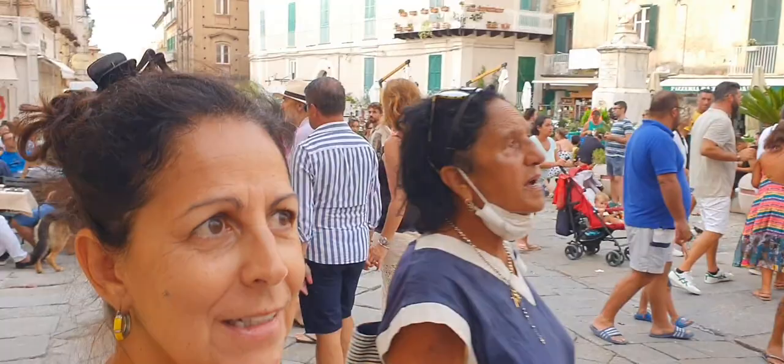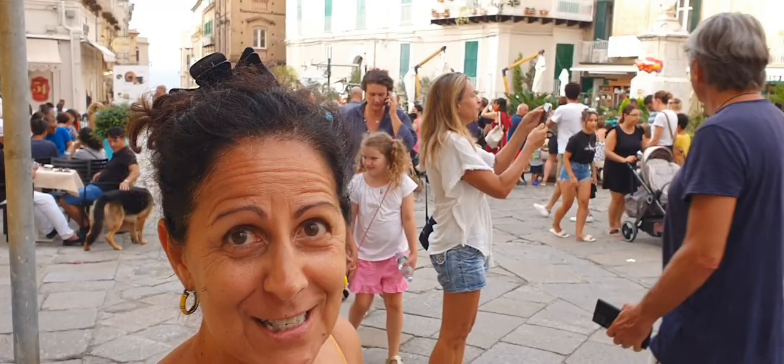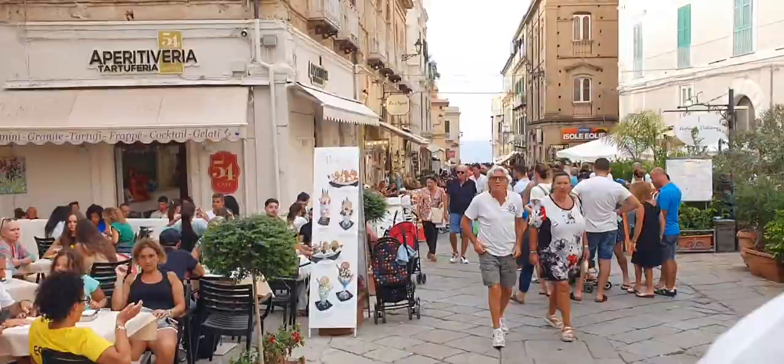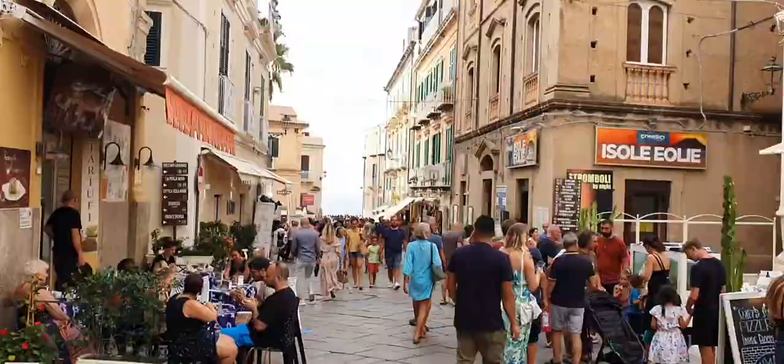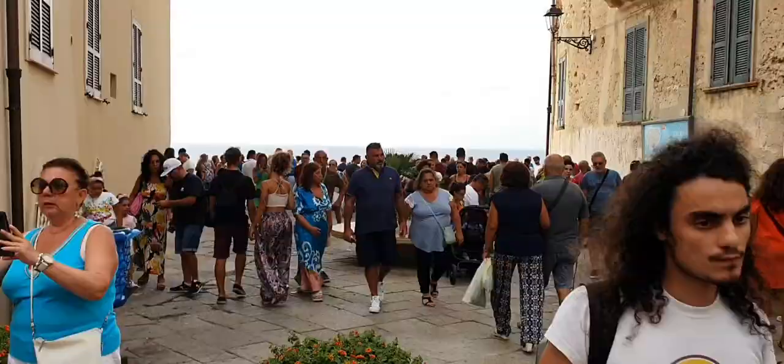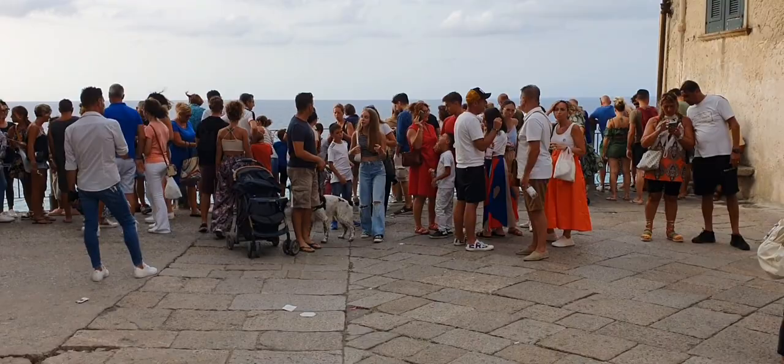Piazza Epule. I think that's how you pronounce it. I think it's the busiest square we've seen here in Tropea. Or anywhere maybe, because it's so cute and quite small. We're going to head down if we can make it through the crowd. See if we can see Tropea Beach here through this crowd.